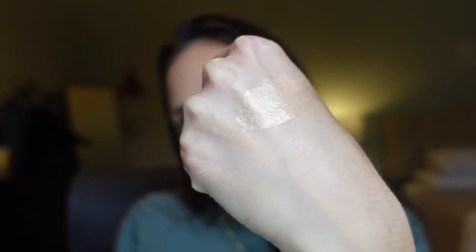So anyway, I have two of the cream highlights. I am a big fan of cream highlights. So this one is in Champagne Pop. It looks like this. This is enough to last you for the rest of your life. So that is that one.